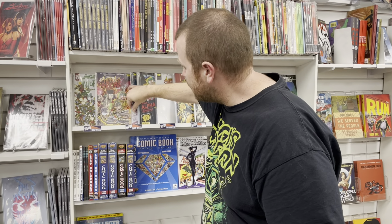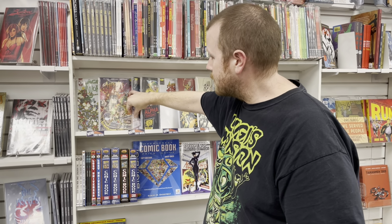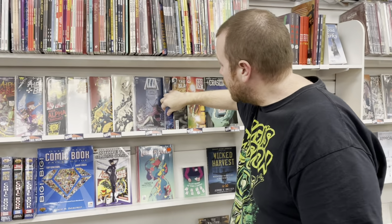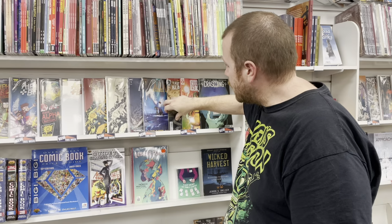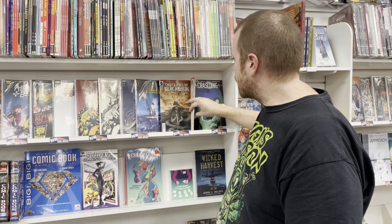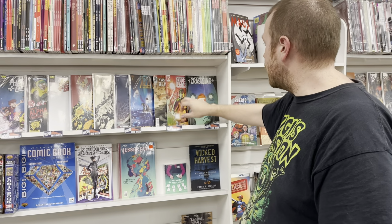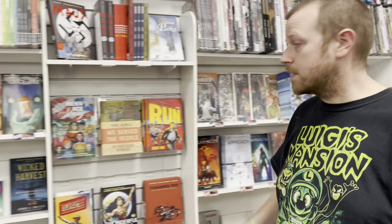Alpha Betas, this is a new one from One Shot Comics. Pretty cool. Lots of stuff to choose from here. Over here we have As a Barbed number 1 and 2. We also have Castle Full of Blackbirds issue number 2 from Magnetic stuff. We have Code 45 and Crashing number 2 from IDW Comics.